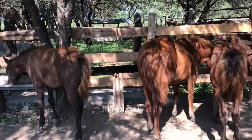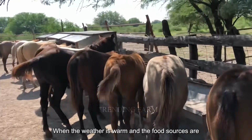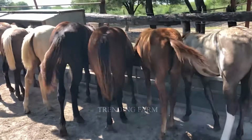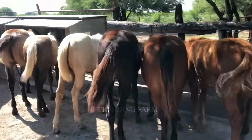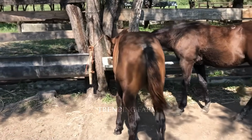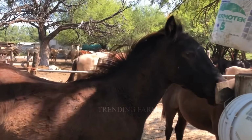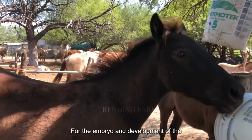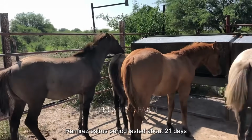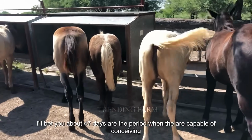Horses usually breed in the spring from February to May, when the weather is warm and the food sources are abundant. This creates favorable conditions for the embryo and development of the foal. A mare's estrus period lasts about 21 days, of which about 4 to 7 days are the period when they are capable of conceiving.